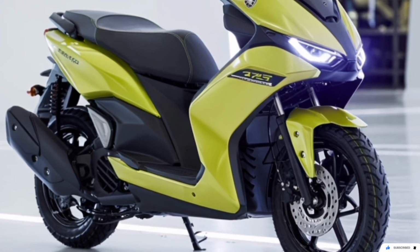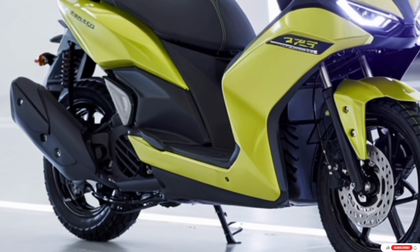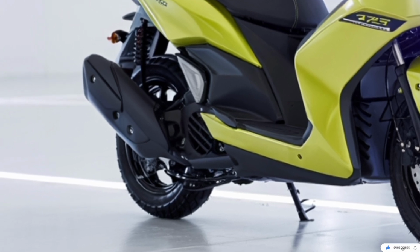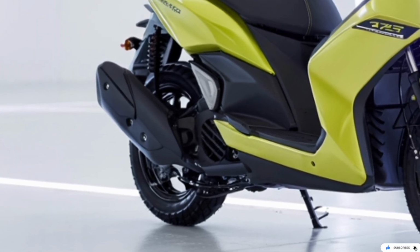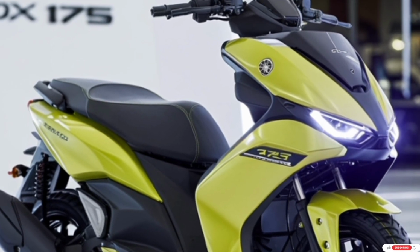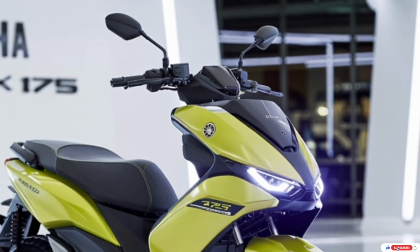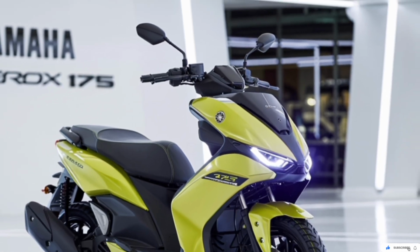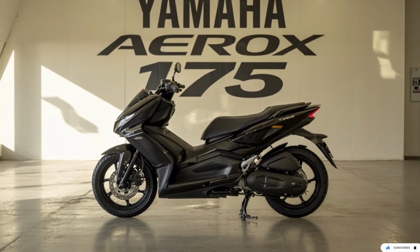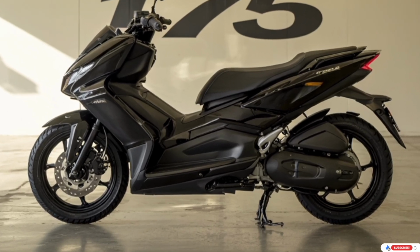Today, we're diving deep into one of Yamaha's most aggressive, stylish, and performance-packed scooters to date, the 2025 Yamaha Aerox 175. This isn't just another city runabout, it's a power-packed evolution of the Aerox legacy, and in 2025, it's louder, sharper, and meaner than ever before. Whether you're a commuter looking for adrenaline or a rider who just loves having power under your twist grip, the Aerox 175 is aiming to shake up the scooter segment. So sit back, grab your helmet, and let's hit the throttle on this ultimate review.